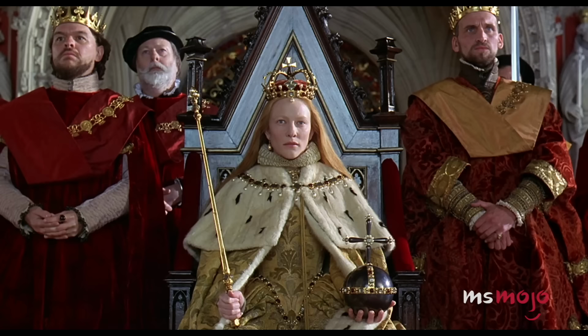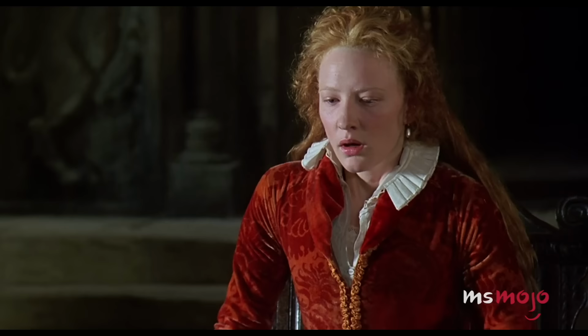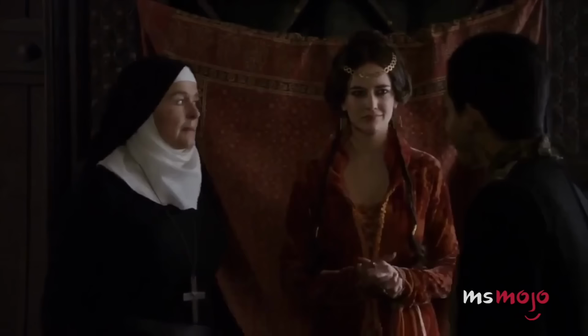In the 1998 period drama Elizabeth, Kate Blanchett starred as Queen Elizabeth I. Her wardrobe was as ostentatious as everything else in the film, but one item, a gorgeous red coat, has had a life after the Tudor era. Well, technically, it was about 1,000 years or so before the Tudor era.